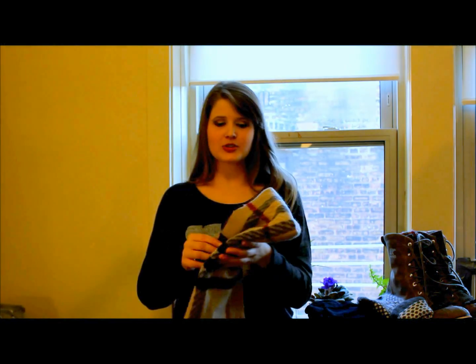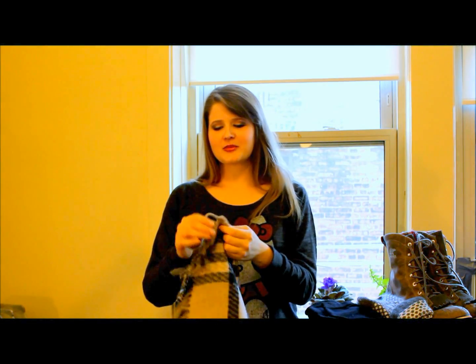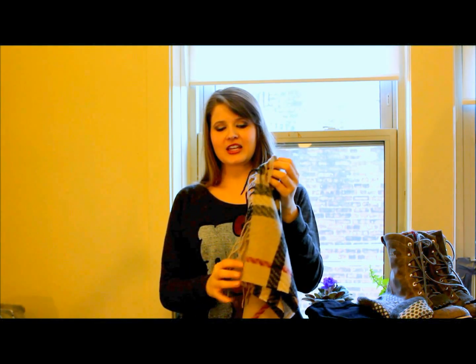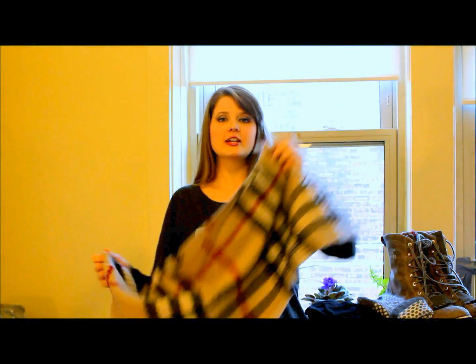And working our way up, the next thing you're going to need are scarves. Now, if you lived in a warm temperature, a rectangular scarf like this would be absolutely perfect, something in cotton or silk. You're going to need something in wool or something super thick to layer and get really snuggly, because the wind seems to just find its way underneath your jacket.